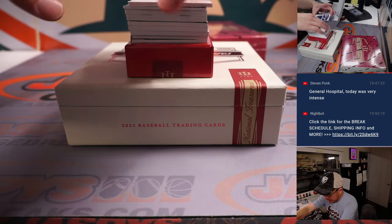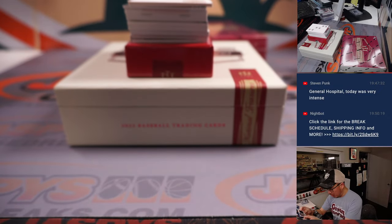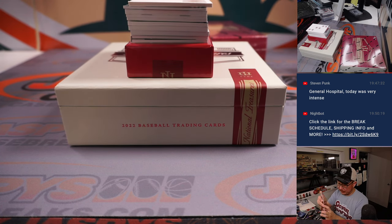Top loaders there. And we got Yusei Kikuchi to 99 for Toronto. That's 17 out of 99. So Toronto 7 will be for Nick.